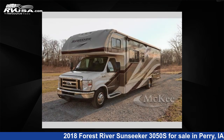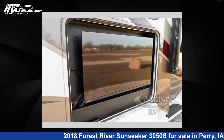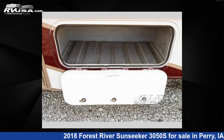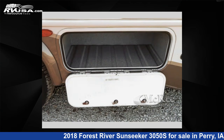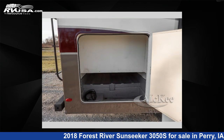This used Forest River is 31 feet 0 inches in length and features a Latte, Pewter, Truffle interior, sleeps 8, slideout, and 44 gallons fresh water capacity. The floor plan layout of this Class C features Bunk Over Cab. This 2018 Forest River Sunseeker 3050S is built on a Ford chassis.